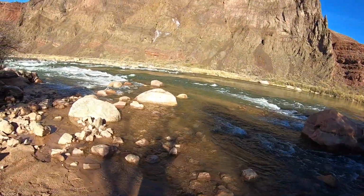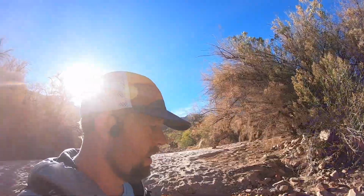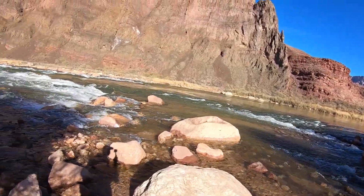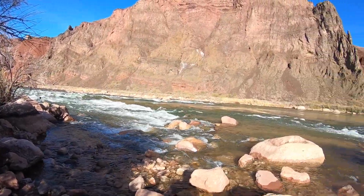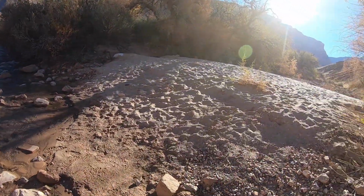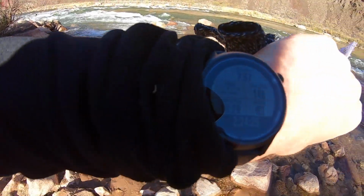We made it to the Colorado River. So these are the Tanner Canyon Rapids. Absolutely beautiful. Beamer's going that way. So I think I'm gonna do it. So it's about 10:30 right now. You can see my stats, about 7.5 miles to get down here and 2 hours and 24 minutes.